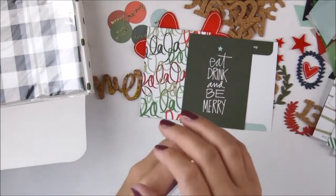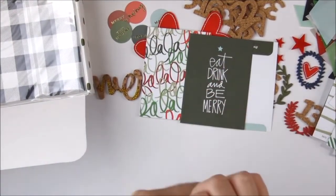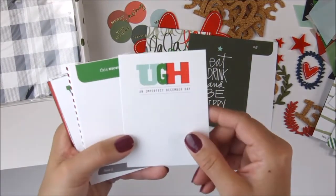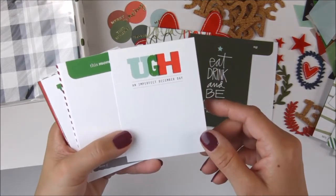So my son is in the background, even though I told him to be quiet and not make noises. He's back there making noises. But I'm going to keep going.